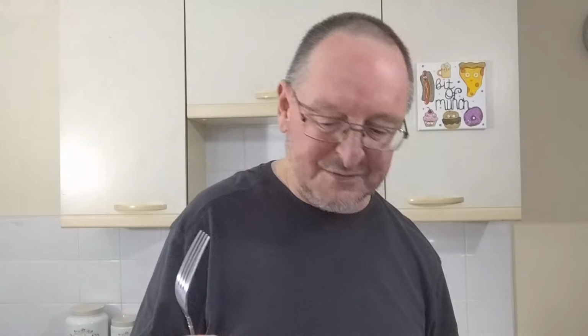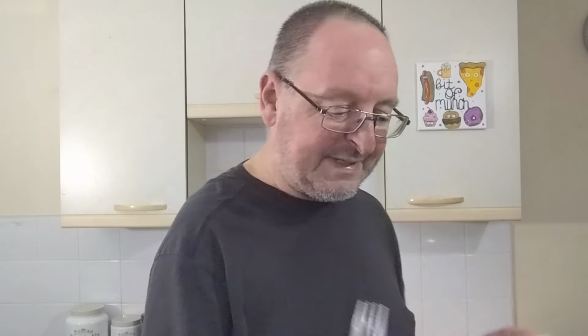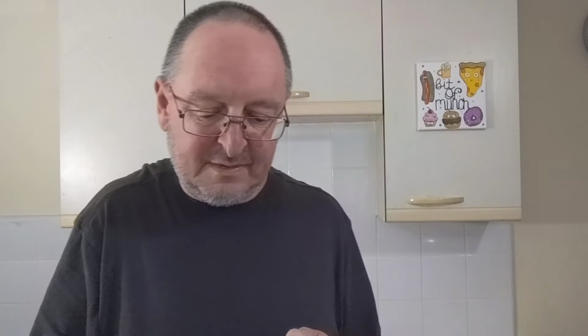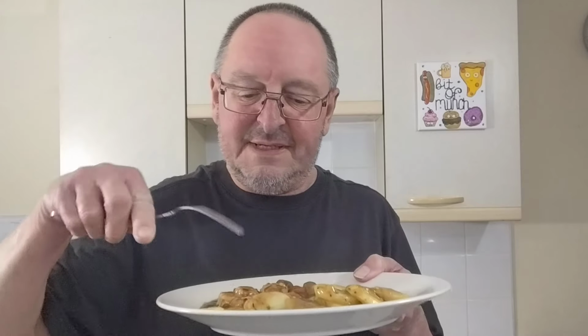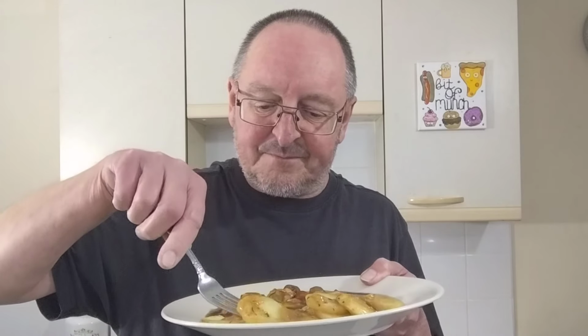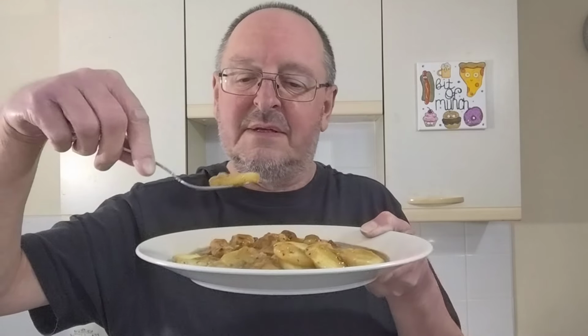Right, I'll try the potatoes first. So, let's see. I'm meant to be tasting onion, garlic and herb with the potatoes. I know there's other things in the ingredients, but I'm just looking at the product description for the main things I'm meant to be tasting. I've tried to keep them separate, but it's a bit difficult. Okay. There we go then, Boulangère potatoes.